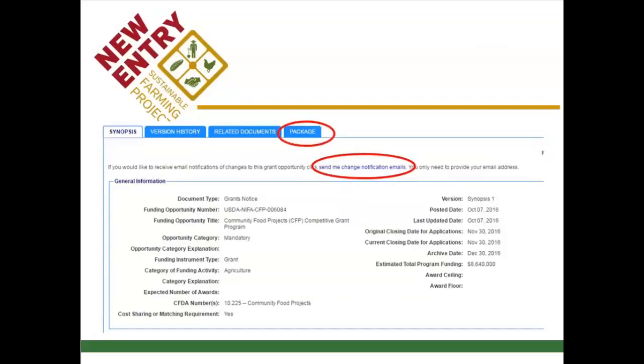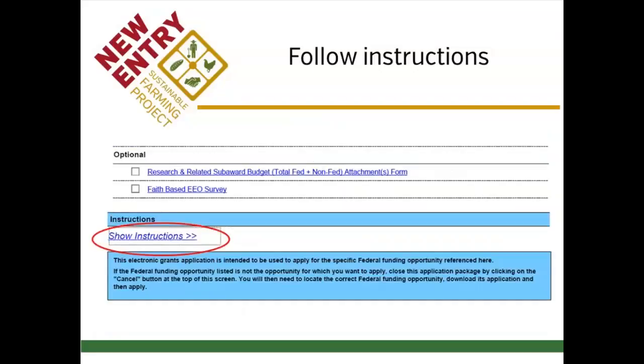So as I was mentioning before, to download the package, when you click on that opportunity number, it brings you to this page here. The first thing I want to point out in red, it says send me change notification emails. That's probably a good idea to sign up there, just in case there's any changes to the RFA or the deadline or anything pertinent to this application. And then to actually download the package, you click on the tab up there that says package, and that allows you to download it.